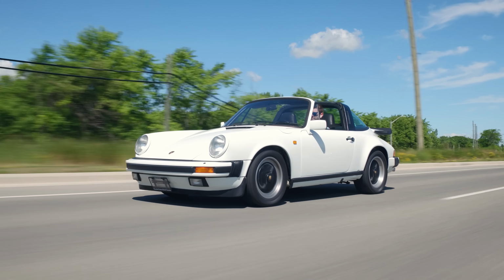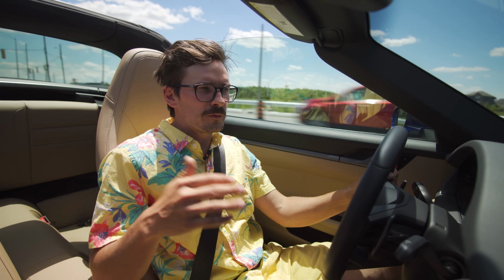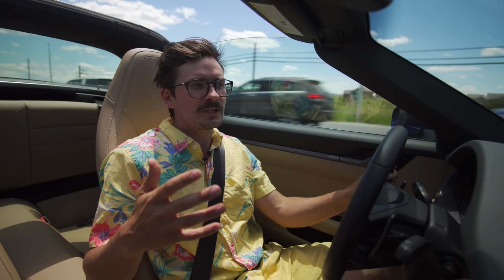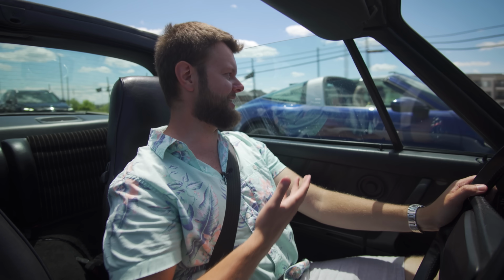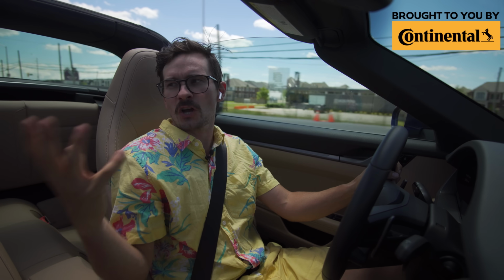Yeah, but if you had to drive this year round, this would be a lot easier. Oh yeah, this would be a huge pain to drive year round. But realistically, if you're buying a newer 911 Targa, you should probably also buy an older one because you probably have enough money. And realistically, if you want a daily, you're going to end up with that new one anyways. But that old one just looks so much better and it's so much cooler.